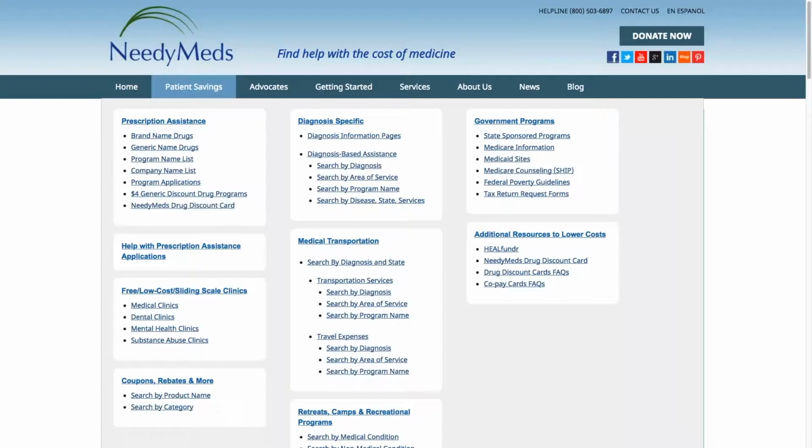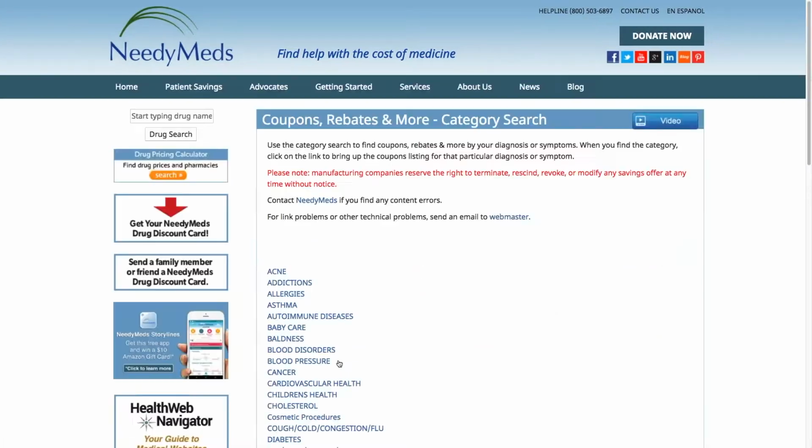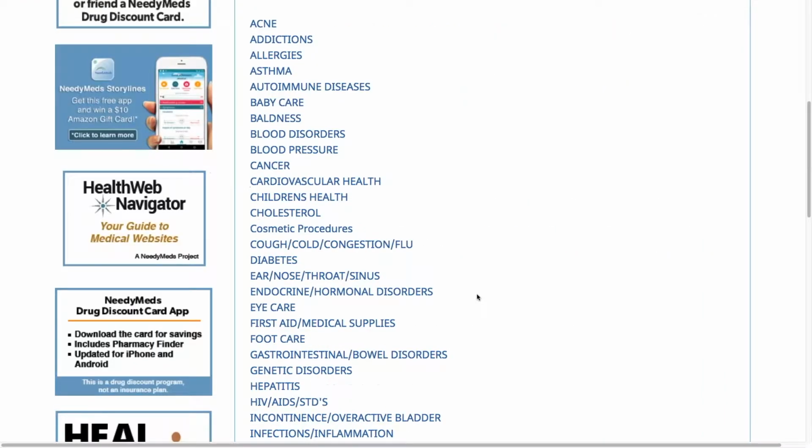Another important database under the Patient Savings tab is the Coupons and Rebates database. This is where you can find prescriptions and over-the-counter medications or supplies for which there is a discount, a free sample, a rebate, or a trial offer. That will all be listed here. And in the coupons database, you can search a number of ways. You can search by the brand name or the product name, but you can also search by category, which in this case means diagnosis or field of care.